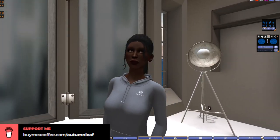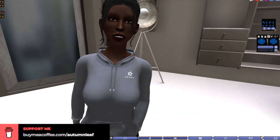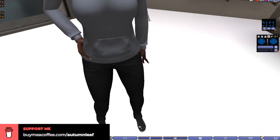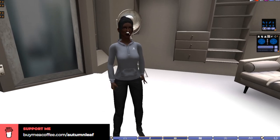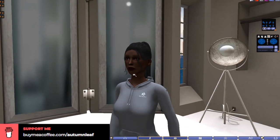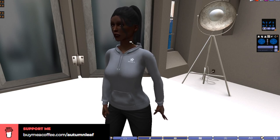So what I'm gonna do now is remove the hair. I'm also gonna remove the hoodie, the pants and the sneakers, and I'm also gonna change the body and the head too.